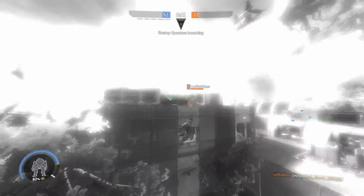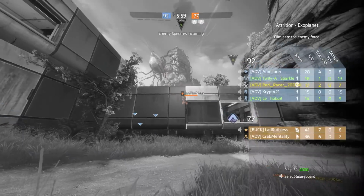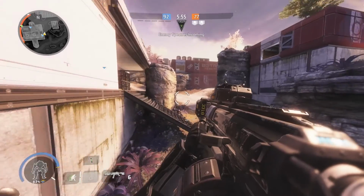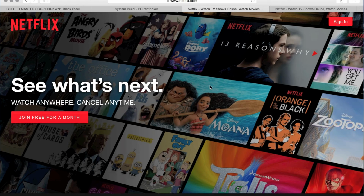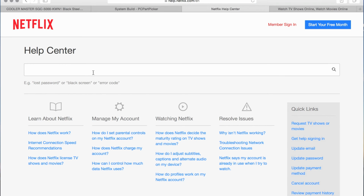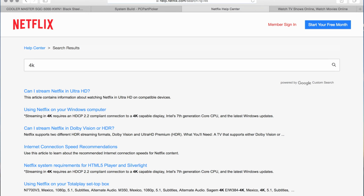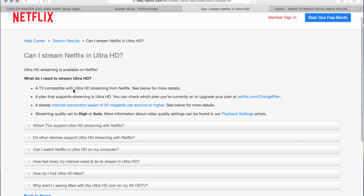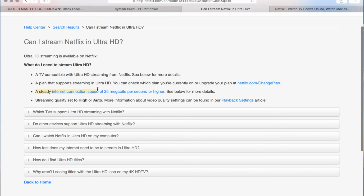This can be a streaming service like Netflix, or an internal or external Ultra HD Blu-ray player with an Ultra HD Blu-ray disc inside of it. And 4.5, I guess, just for good measure. If you only want to stream 4K, make sure your connection is strong enough for it. Don't expect to watch 4K shows on 5 megabits per second. Netflix recommends a minimum of 25 megabits per second.